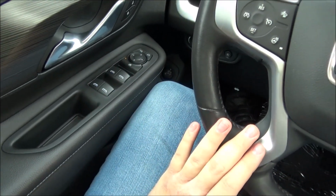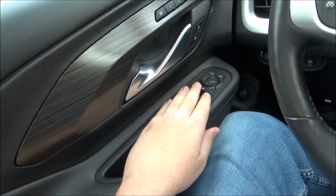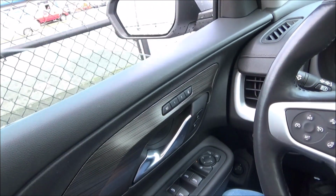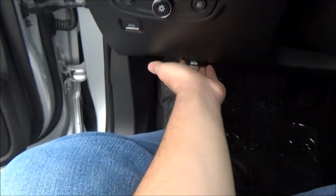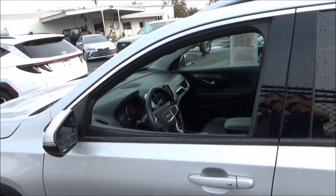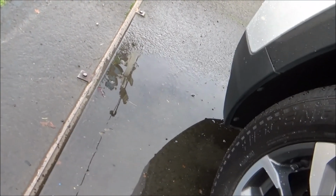But now we'll roll down the driver's window and have a look at the engine bay. All 4 windows are automatic down, and the driver's one is automatic up as well. This SLT rides on the optional 19-inch machined aluminum rims with gray painted accents.